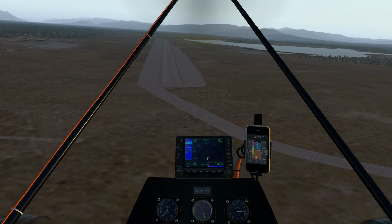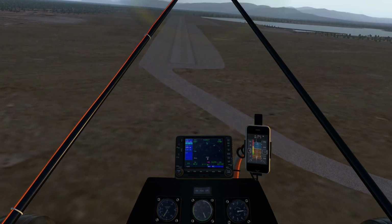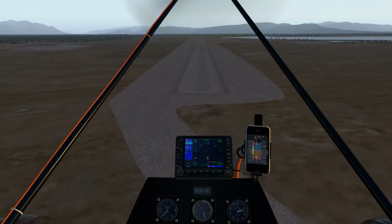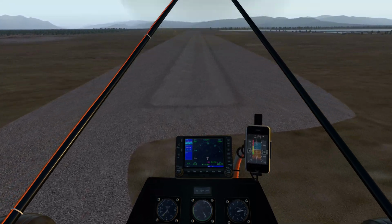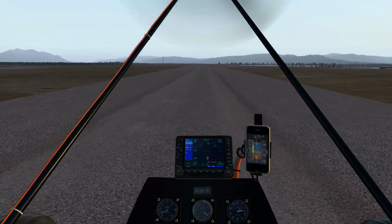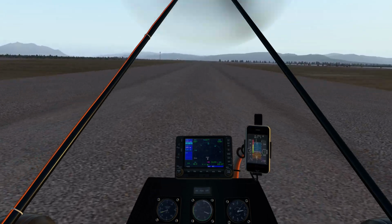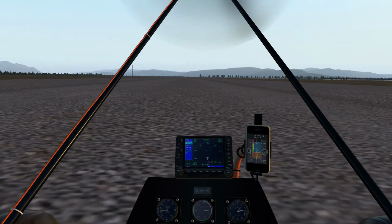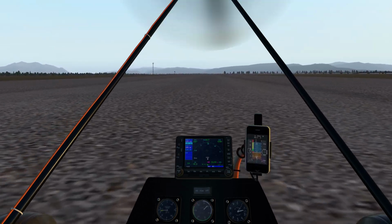So here we go. So far so good. We'll come in a little hot, then we'll level off. Don't want to flare because it's kind of like a tail dragger, sort of. We just kind of want to land everything up. It's not like a tail dragger. It's a trike, so we want to land all wheels at the same time. And there we go, smooth as silk. Holy cow, I finally did it.